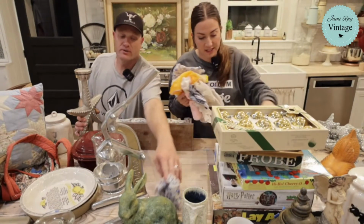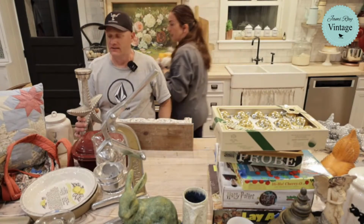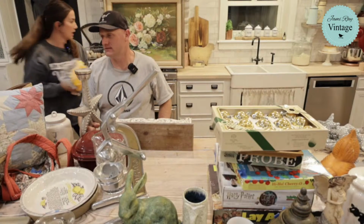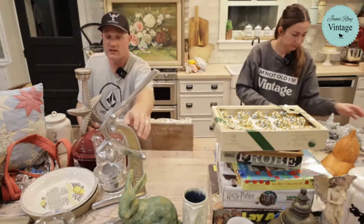I'm going to put it inside. Don't lose this one. Actually, I'm not going to put it inside here because this we're painting. I'm putting it inside the leather bag. Actually, no, you're cleaning that. All right, I'm just going to put it over there. Put it somewhere. Okay.